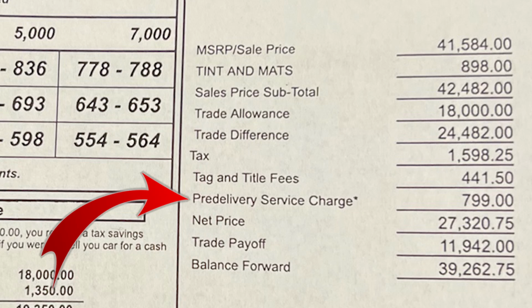And the other thing I find just a tad unnerving is the pre-delivery service charge for $799. Not quite sure what that is because Toyota Motor Corporation pays for the pre-delivery inspection that is required to be done on the vehicle before it can be sold. So why they would be charging the customer an additional $799 for something that Toyota has already paid for just looks like a money grab to me. So if it were me, the first thing I would talk to them about is the pre-delivery service charge.